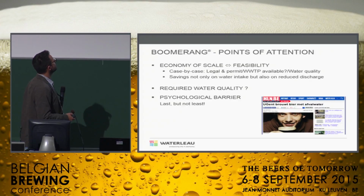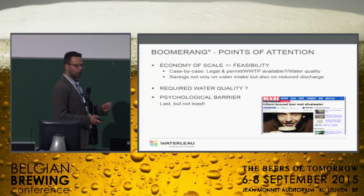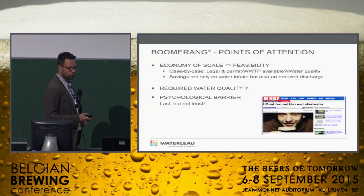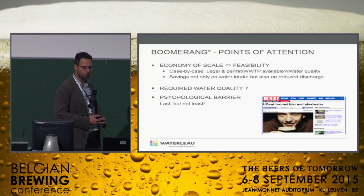What's also important is you need to have a certain economy of scale to make a project like this feasible. You have legal permit requirements. Is there a wastewater treatment plant available? If you have it already, the capex investment will be lower. What water quality do you have? What water quality do you need? That's also important to take along in the project. Savings are also not only made by the water intake, but also by the reduced discharge. And all the water you reuse, you are not discharging to the sewer or the surface water, so you're also not taxed for that. So that also plays a role in the business model.